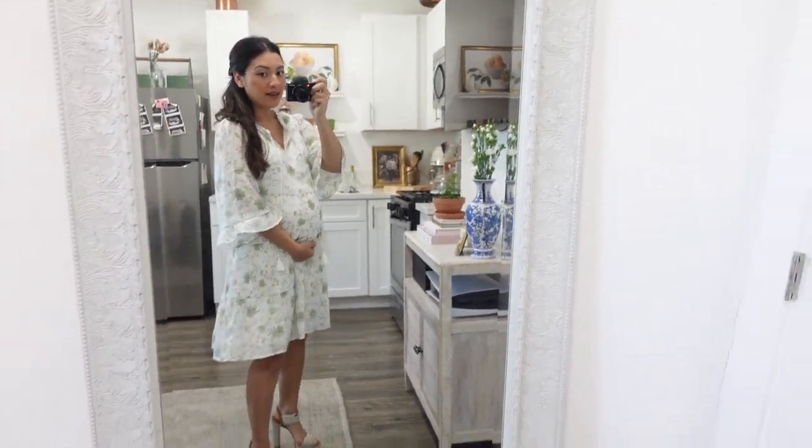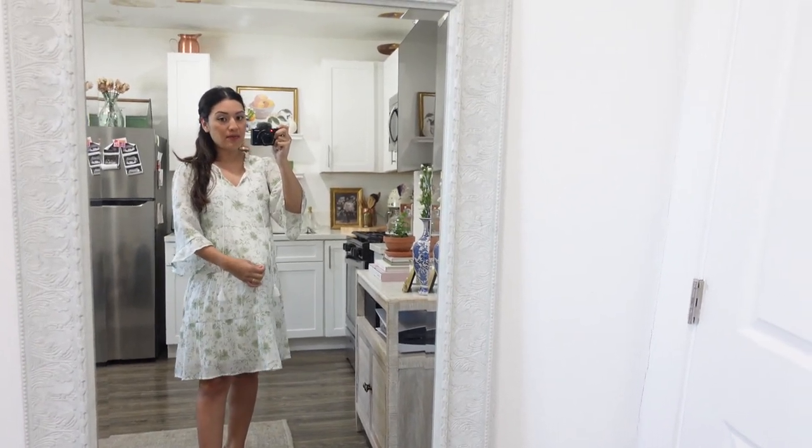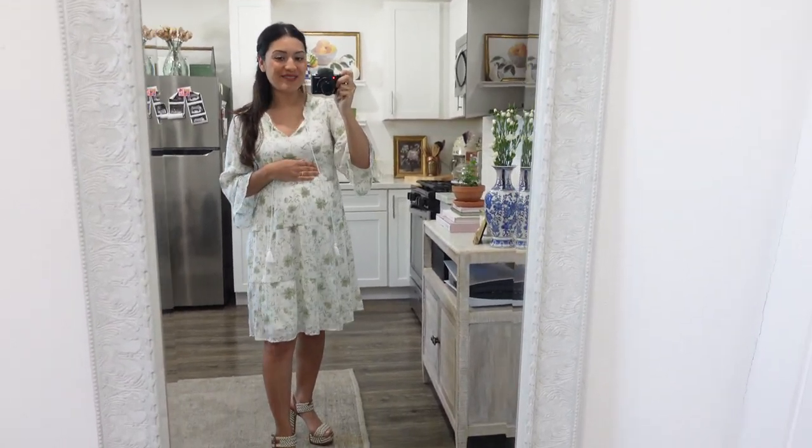I'm so thankful I got it because it's longer. It doesn't feel too short, especially when I get bigger, it will fit me still. So that's a good thing. But yeah, so this is dress number three.